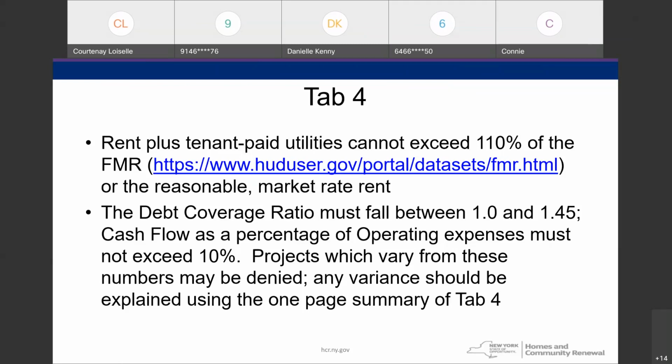Tab 4 also includes a debt coverage ratio and cash flow as a percentage of operating expenses that must fall within a range. So the debt coverage ratio must fall between 1.0 and 1.45, and the cash flow as a percentage of operating expenses must not exceed 10%. Projects which vary from these numbers may be denied, but any variance outside these numbers should be explained in detail in the one-page summary that you can include with tab 4.